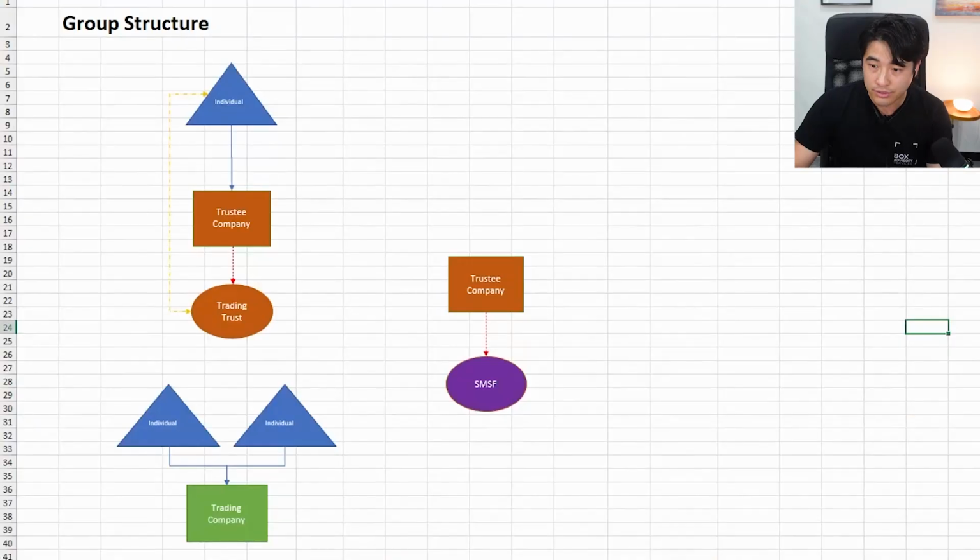And then eventually you'll end up paying the taxes. So that's the whole point. The whole point is eventually you will pay the taxes, and therefore it's not that bad an idea to do that. The next thing I wanted to talk about is increasing your superannuation contributions.